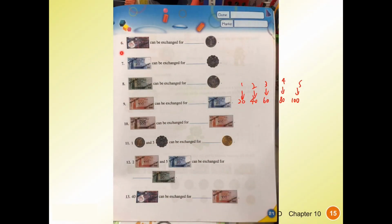For questions 6 to 10, you just have to do the skip counting for the smaller value coins or notes. Let's say for question number 9, you do the skip counting for $20 notes. So 20, 40, 60, 80, 100. There, the $100 notes has the value of 100.